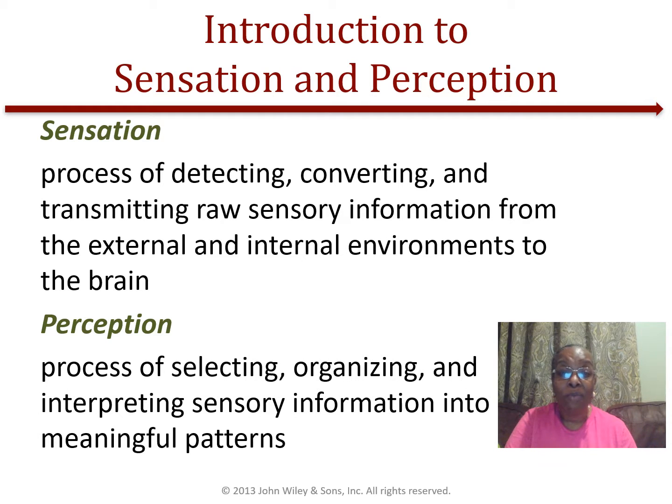Okay, and remember, perception here means the process of selecting, organizing, and interpreting the sensory information and putting it into meaningful patterns.